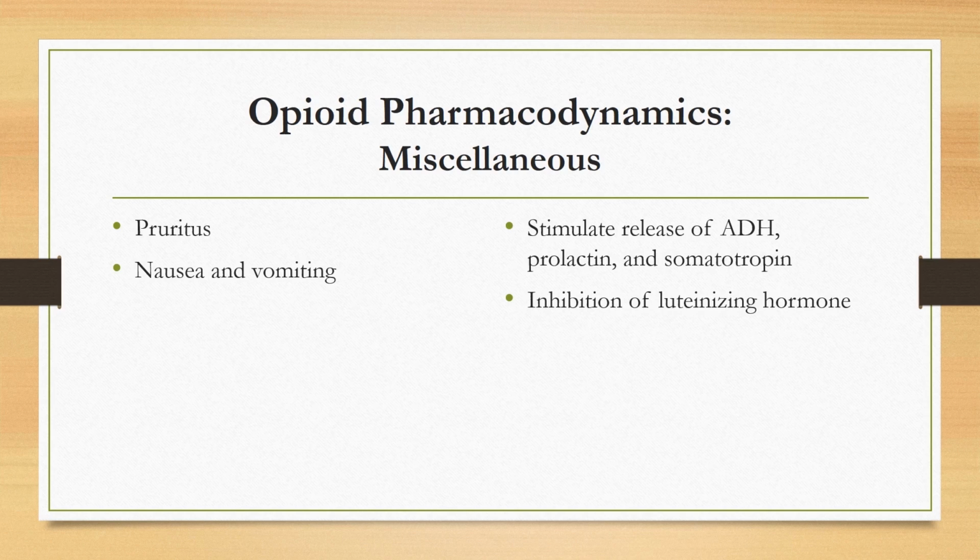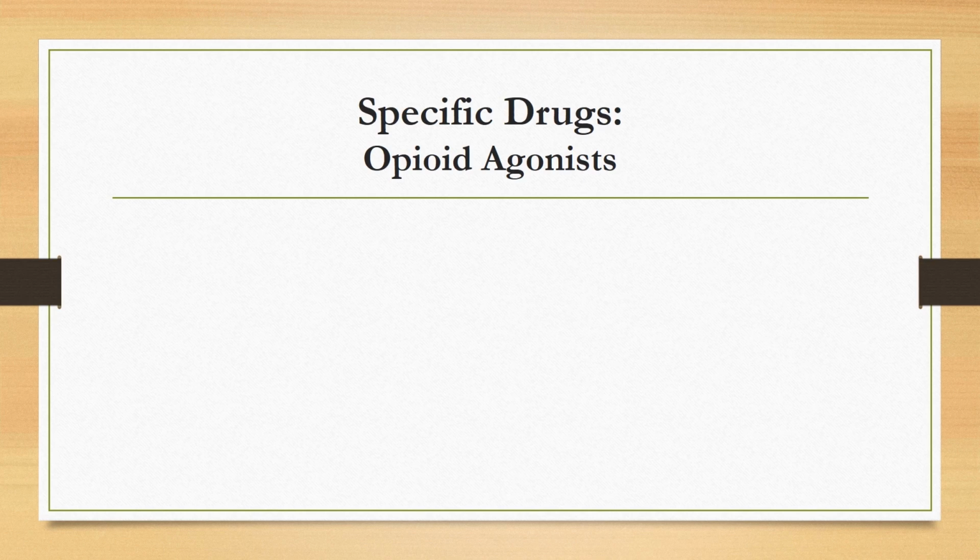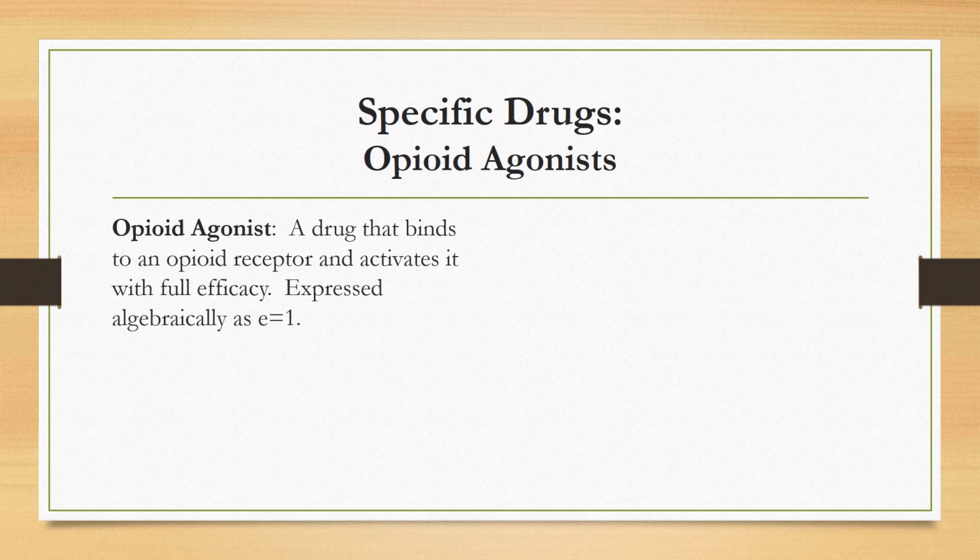Now we will begin our discussion of specific drugs that may be given or seen in the PACU. Opioid agonists are by far one of the most highly ordered medications for patients in the postoperative area. They are drugs that bind to opioid receptors and activate them. This can be expressed algebraically as E equals zero. The drugs we will discuss include morphine, codeine, hydromorphone, meperidine, fentanyl, sufentanil, alfentanil, remifentanil, and methadone.